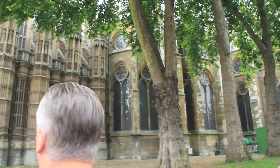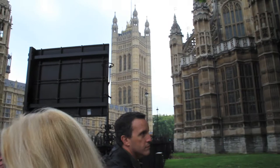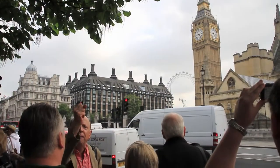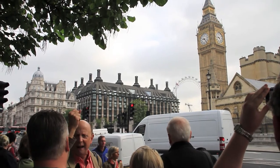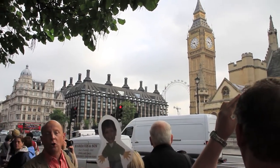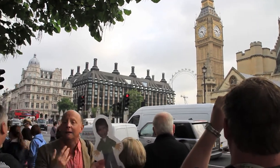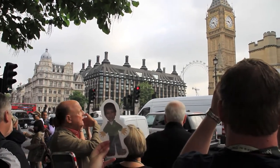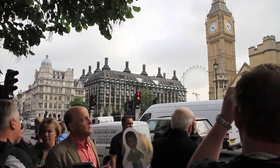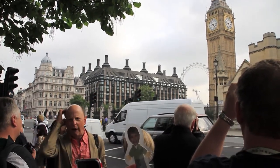Now look across the street, look how similar the architecture is at Parliament. So you've got this quite interesting combination here. Elizabeth Tower, known as Big Ben. You can see beyond it the London Eye. So you've got two iconic landmarks of London, one from the 19th century, one from the 21st century. So if you're still scratching your head going, where am I?